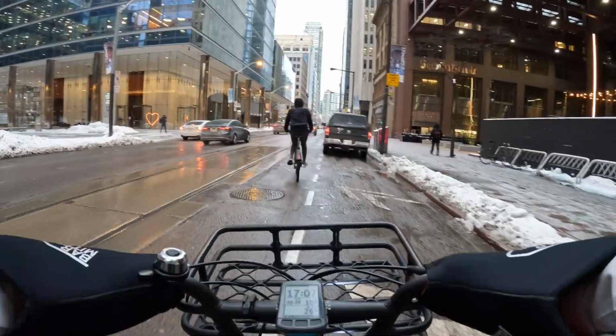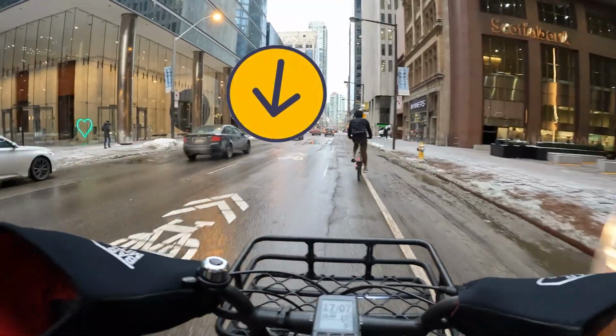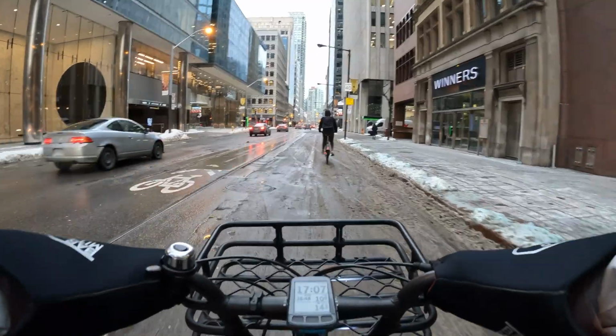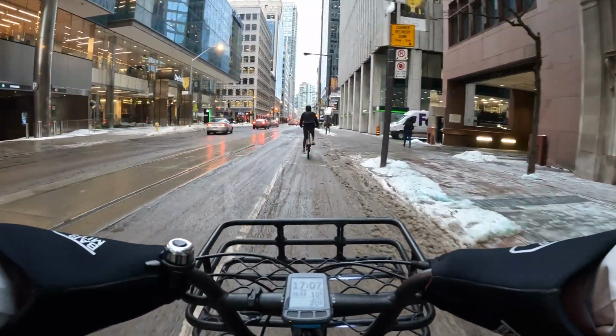And here we only have sharrows or shared lane markings, and they veer off to the left, putting the cyclist right in the middle of a live car lane. Not the best solution and very confusing. I don't typically ride here. I was glad to follow the cyclist in front of me.